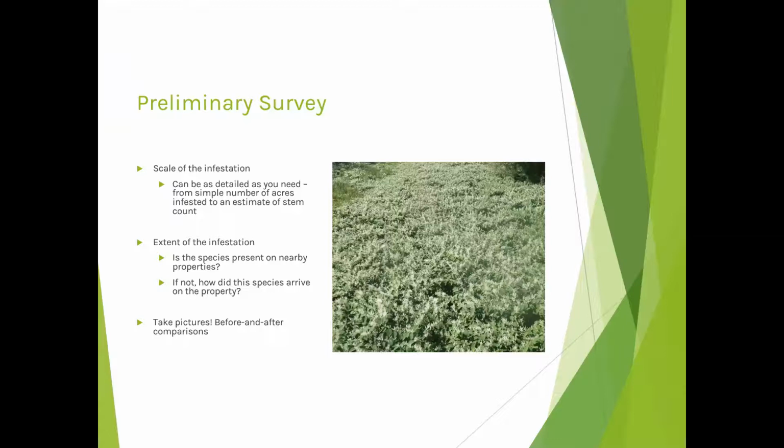Before and after pictures are really great. It's mostly directed at professionals, but it can still be good to keep your morale up. You know, in year 7 of suppressing Japanese knotweed, you can look back at year 1 and think, wow, I've done a lot.